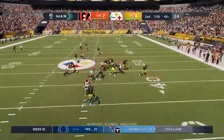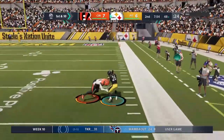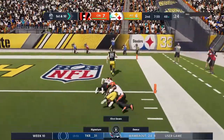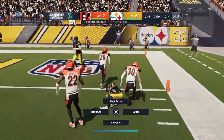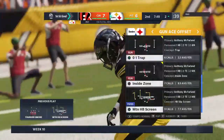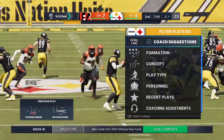Now Roethlisberger to throw. That's complete. It's Anthony McFarland. Unable to corral him. He fights through. And oh, so close as he takes it all the way to the 2-yard line. A big play there on the catch and run. And even 50 yards.